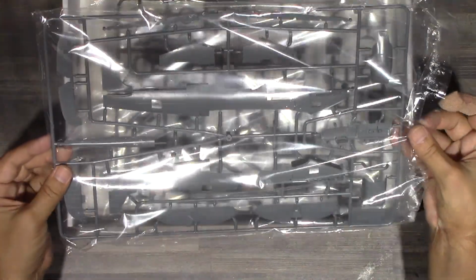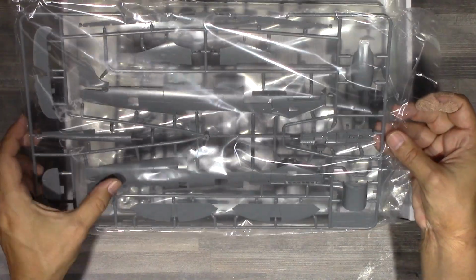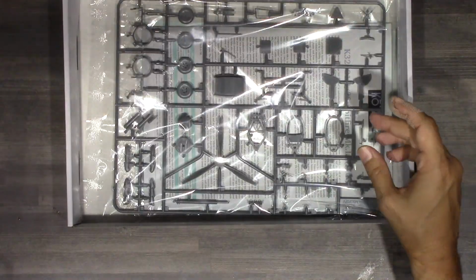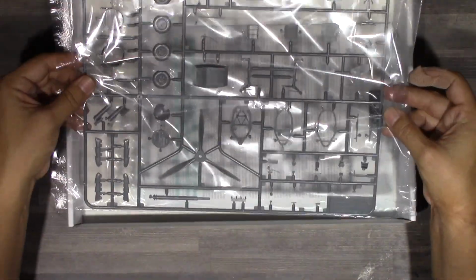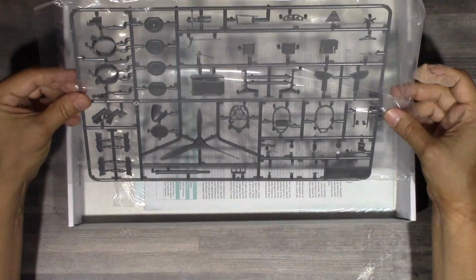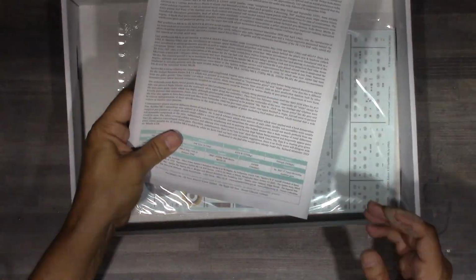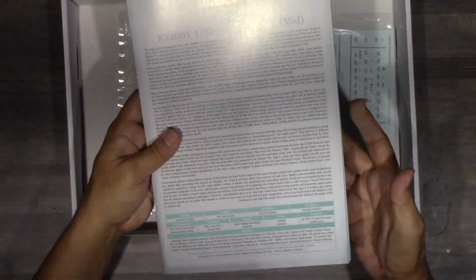Sprue number 4. Wow, that looks nice. I'd really like to have a look at that up close, but it looks lovely. And finally, 5 sprues. There's not a lot of parts there. It's a Spitfire. World War II model kits are not that detailed in terms of part count, but this is quite impressive. There's some weight to this.